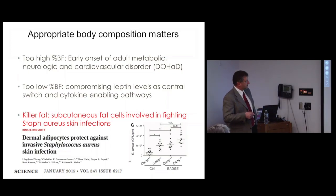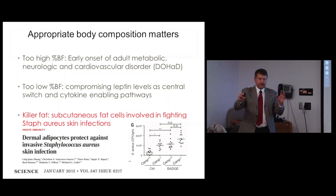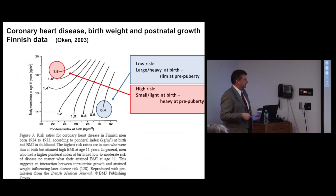Obviously not too much, because if we have too much body fat, then we are prone to early onset of adult metabolic, neurologic and cardiovascular disorders, which is called nowadays DOHaD, Developmental Origins of Health and Disease. So at the end, to create a baby with an appropriate weight, but also appropriate body composition is very important. Here is a bit of other information about what early growth and also body composition does to us.